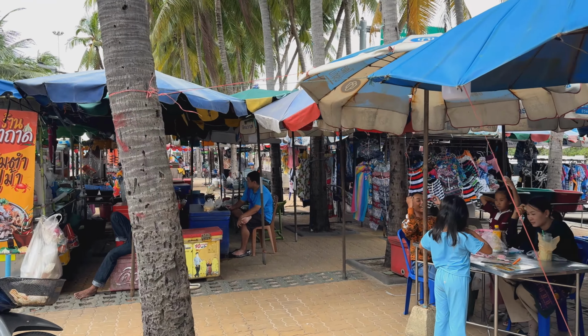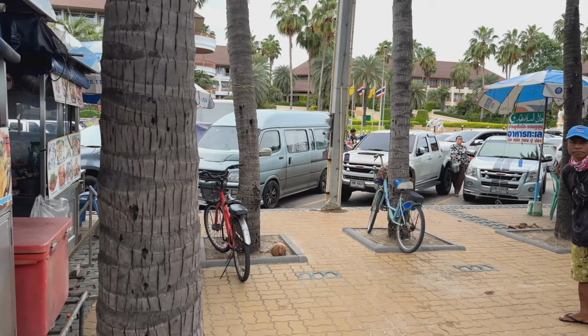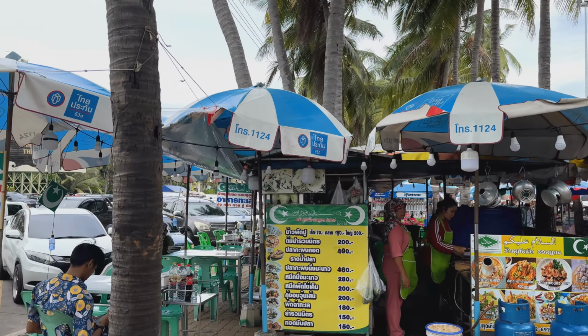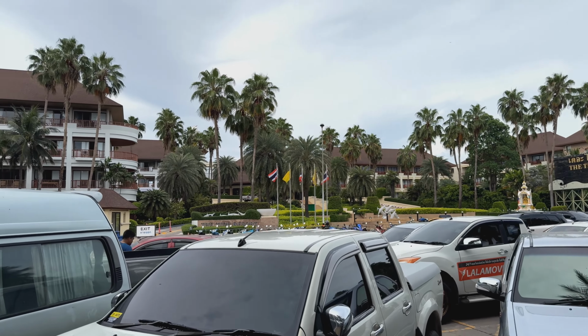You can see there's all kinds of places to eat, and it is mainly seafood. So if you want to come over here, get some fish, some squid, whatever, then you can. But they do have other things. If you come back, you can find some of the gapao and fried rice and stuff like that.